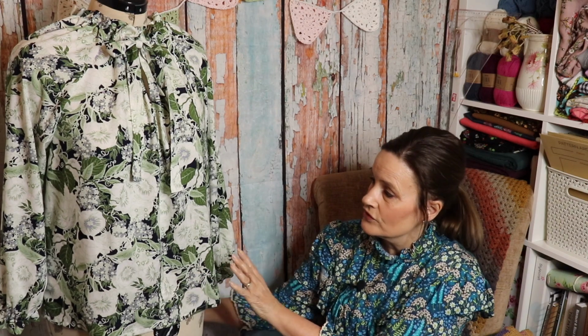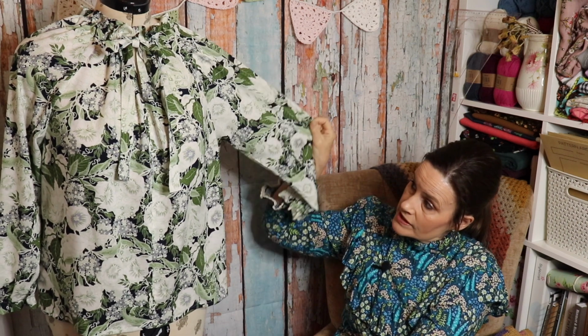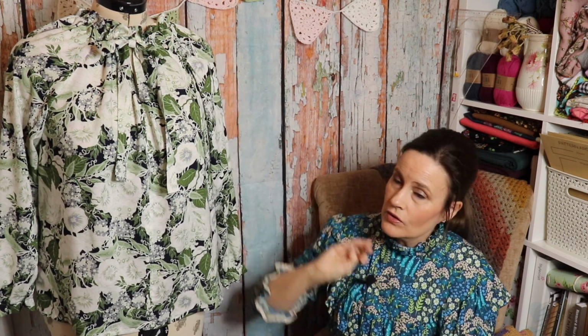So you've got 2 fronts, you've got the back, and you've just got your sleeves. And there's no fiddling about inserting sleeves because it is a raglan type sleeve. So it just literally stitches to the front and to the back, and then you do all your casing in one go. So really simple, really simple.